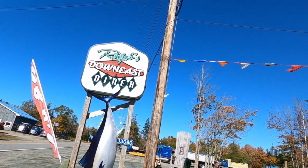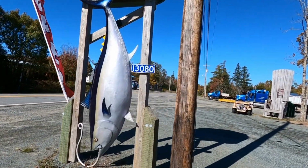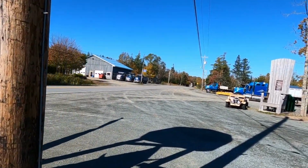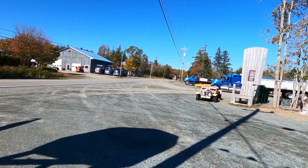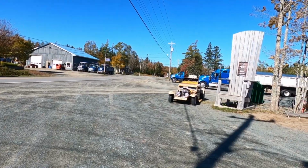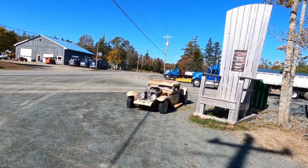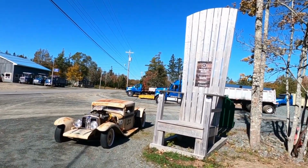Can't miss it. All right, so we're just on our way back into the city, and we stopped at this place here called Ralph's Downeast Diner. Just grabbing a burger before heading back into the city from the Eastern Shore. Definitely a cool little spot to check out. Good burgers. I got this kind of cool old car, and then this massive throne here.